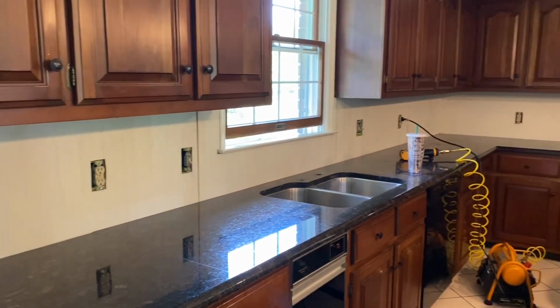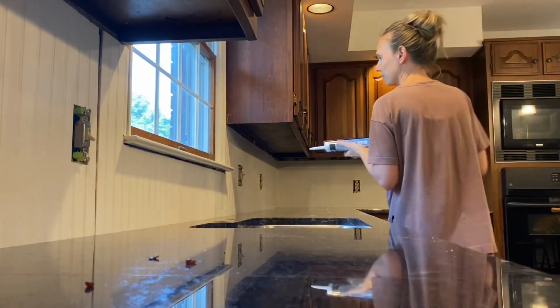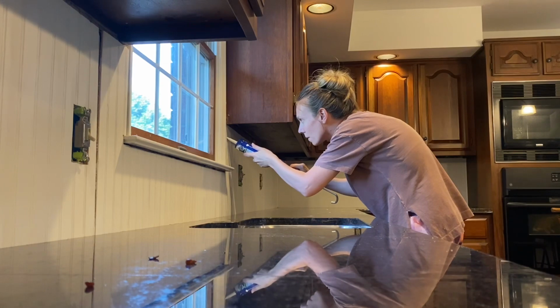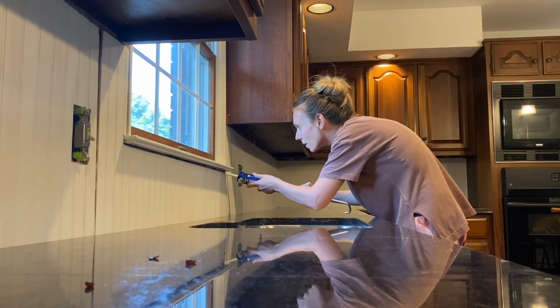With everything up, the next step was to caulk everything. So there were lots of seams. I did it around the window, all the seams where they met against the countertop and underneath the cabinets.